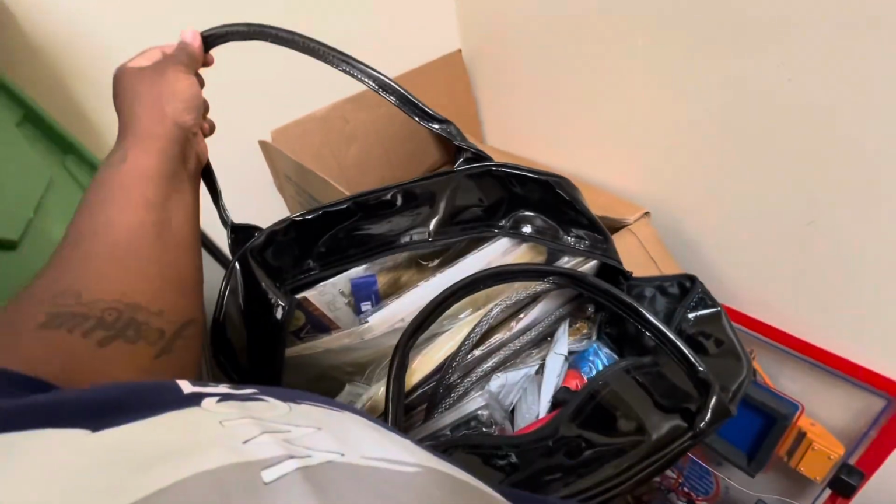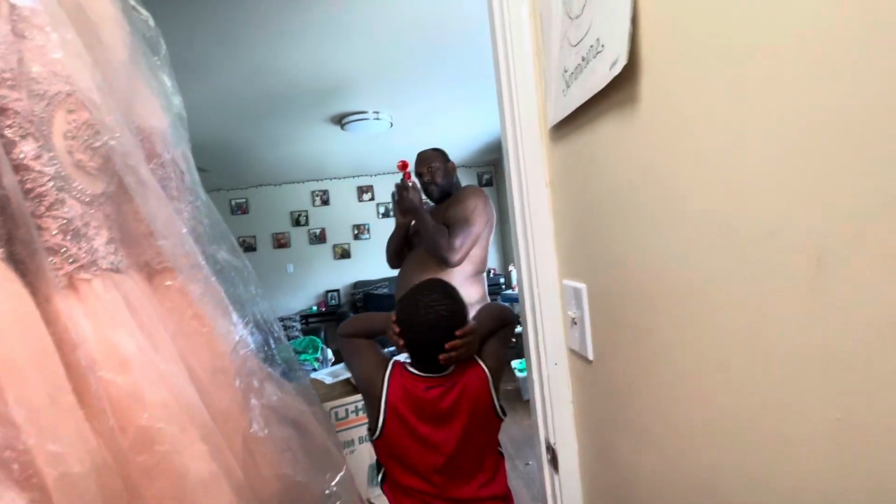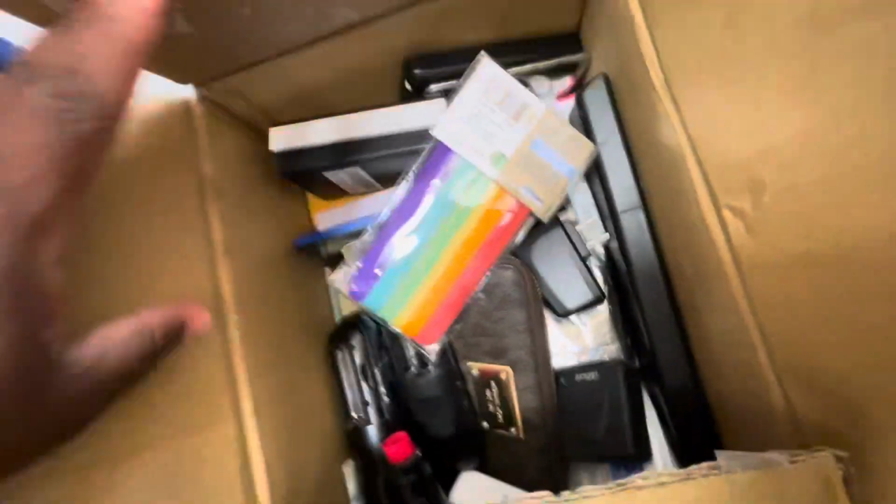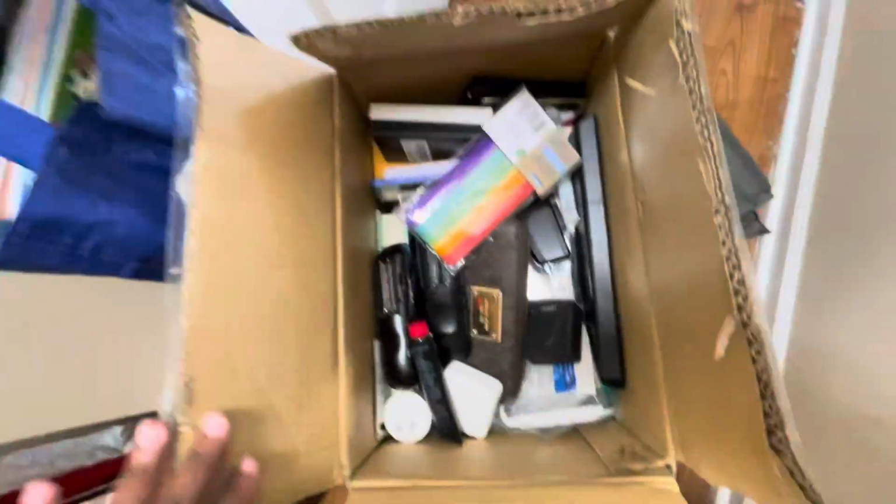Hair. Shower caps. I guess I found some. So this is another little box that's got like a little bunch of junk and stuff in it, y'all. And got one more little box in here. These got the face shields in it right here.